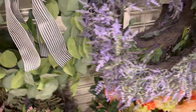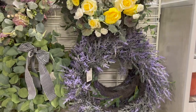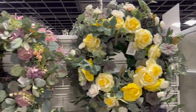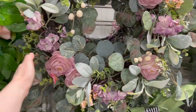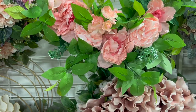$29.99. They've got this one up here that is all purple for $29.99. One with yellow roses for $34.99. And then this one has a lot of purples and eucalyptus on it. I think this one is really pretty as well. And that one is gonna be $39.99.